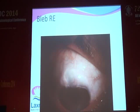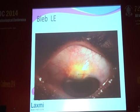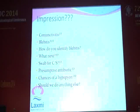This was what the right eye bleb looked like. This was what the left eye bleb looked like. What, in the panelists' opinion, would be their impression? Would they just look at the left eye as conjunctivitis? Would they think of it as blebitis?